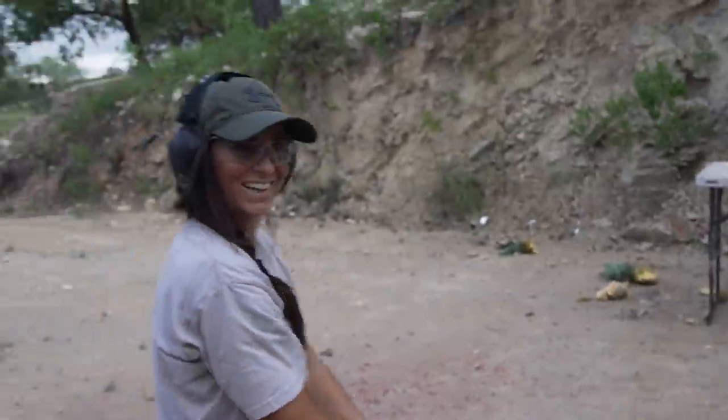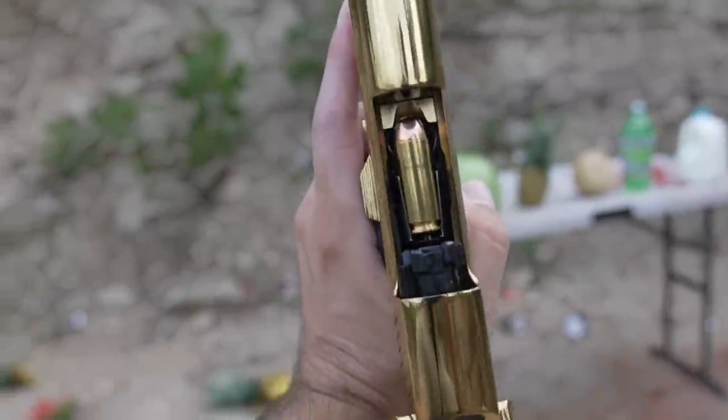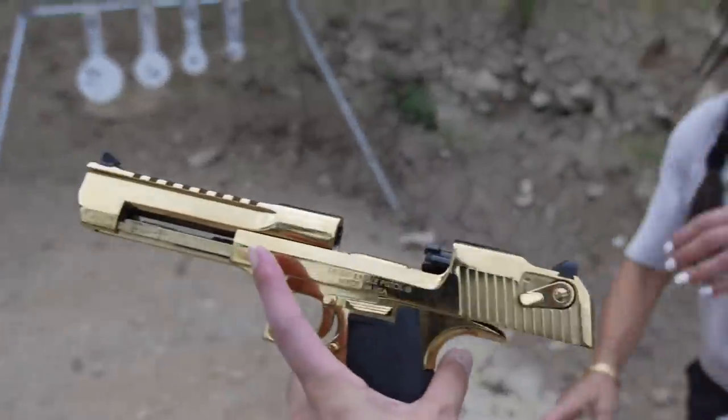Flinch test. Now compare the damage on that last one to what happens here, because we went from full metal jacket to 300 grain XTP hollow point. That should put a pretty good display here. Mom, you know what to do.